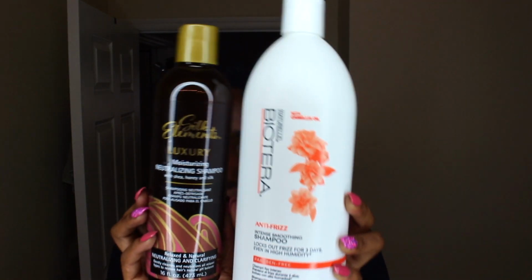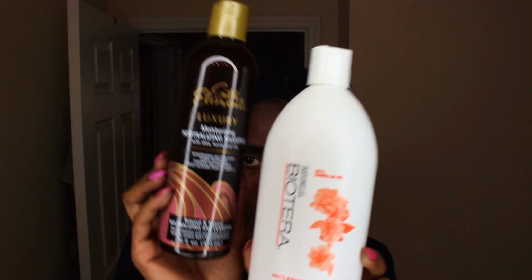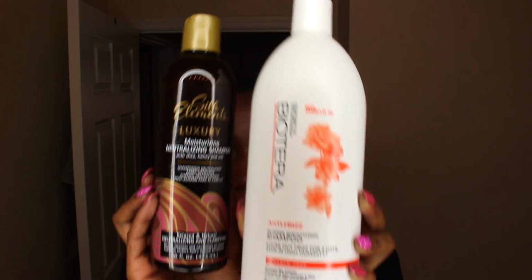So for my first shampoo, I am going to use the Silk Elements Luxury Moisturizing Neutralizing Shampoo, and I just want to make sure that the dyeing process, the chemical process, has completely stopped. My hair is no longer going to be processing or anything like that. So I give myself a really good shampoo with that.